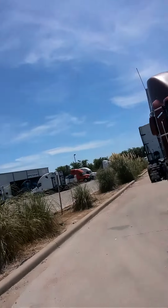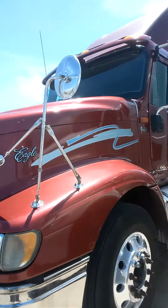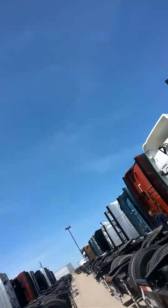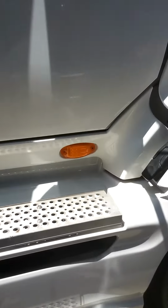I was looking at a Freightliner Century out here earlier, as I posted previously, but it wasn't my cup of tea. Now I'm looking at this International right here. The only thing about this International is it's an automatic. You know, I'm into the older trucks. My taste, my opinion, I think they're a whole lot better. Pretty much can hold its own, carry its own weight. I'll open up the doors. As you can see, it's an automatic.